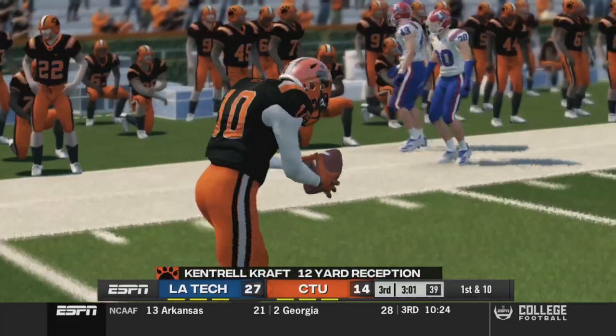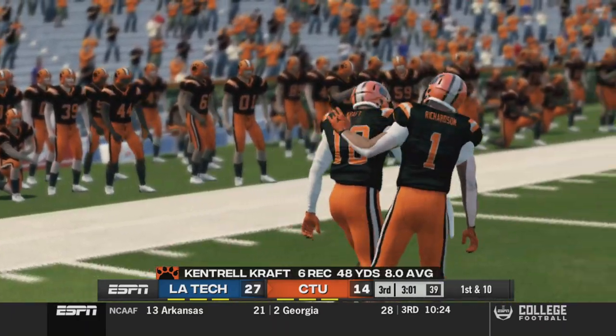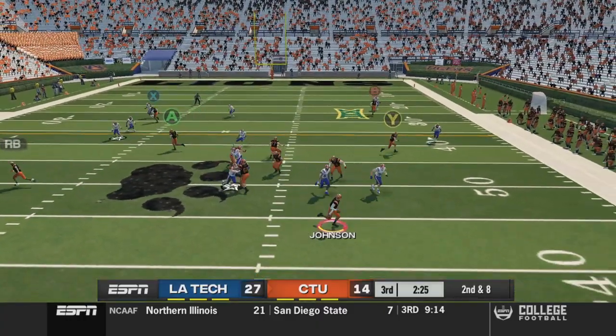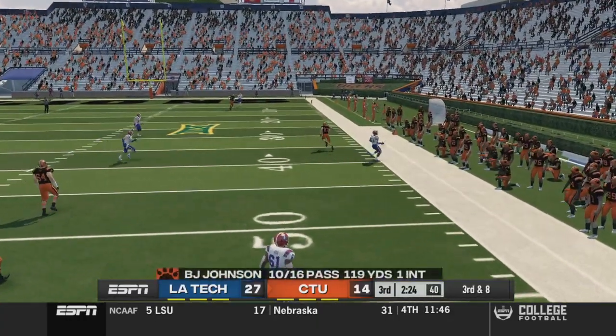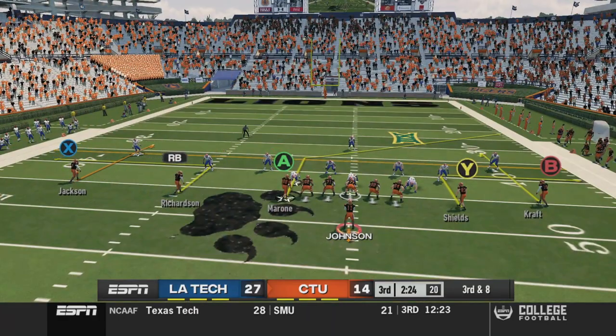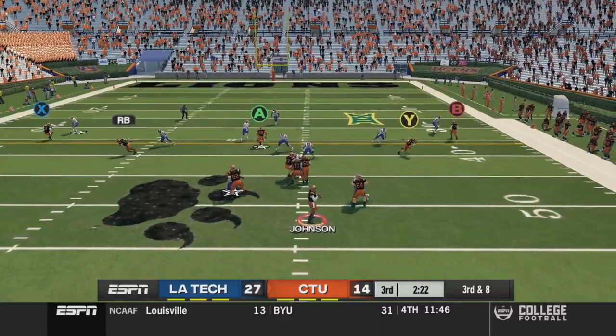Here is Kentrell Kraft getting going to start the next drive. It's a gain of 12 yards. 6 catches in the game for Kraft today. Johnson in the pocket. Pressure, just gets rid of it. 10 of 16 for B.J. Johnson. Jack Solomon is also throwing the ball well, but B.J. remains in the game. 3rd and 8.